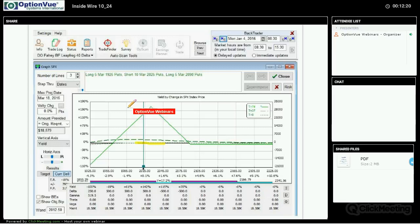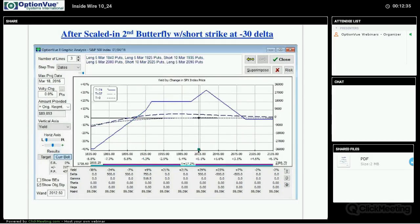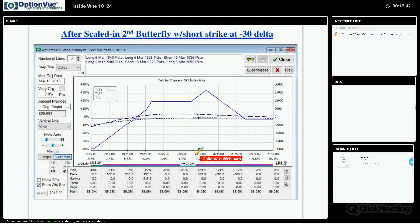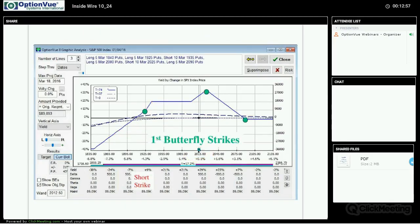Well, we're going to put on another broken wing with the short strike at a minus 30 delta over here. Okay, and so when we do that, we end up right like now. I should have centered the 2015 over a bit, but you can kind of see here we are at 2015. Here's our short strike, and the 30 delta was way down here. Okay, and so when we put that on, look at that. When we went shopping for that other strike, you can kind of see that's the first butterfly strikes. The second one is the short strike here, the long strike here, and then this is the distant in the money.